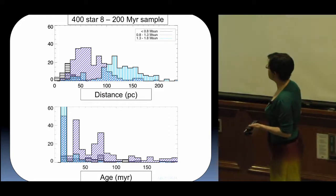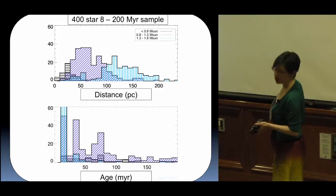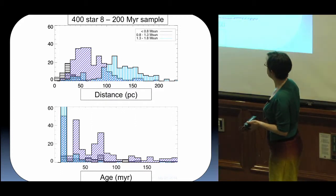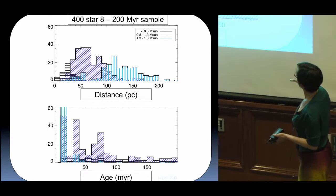So this is just one possible survey sample of stars with ages from 8 to 200 million years. They're generally young moving group objects.